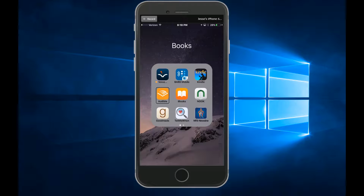Audible is accessible. iBooks, that's Apple's bookstore, of course, kind of equivalent to Kindle. So if you can't find a book there, you can also use iBooks. Nook, double tap to open. I've only used that once or twice, but that was, I think, accessible a little bit before Kindle was. Goodreads, double tap to open.